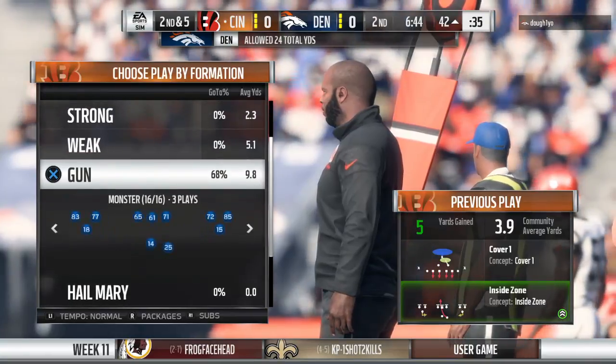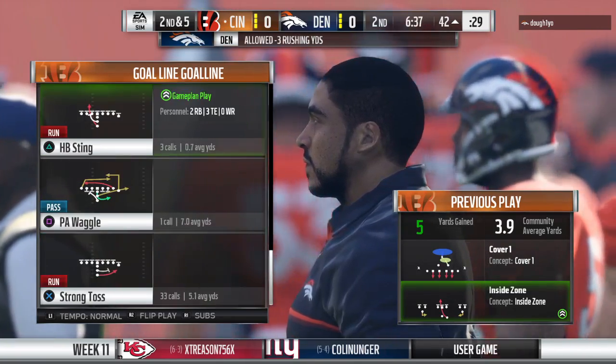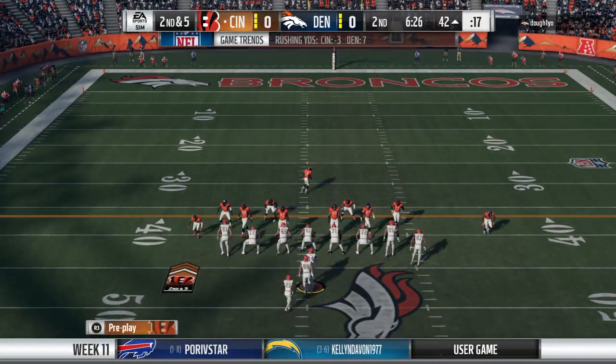Give him 5 on the carry there, and it'll be second down. Partner, I think from our experience together, we have learned that most offensive coordinators are going to tell you, if I'm going to run the football on first down, I've got to get at least 4 yards. They got 5 here. They've got to feel pretty good about that one.